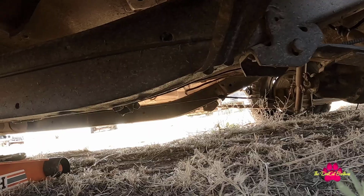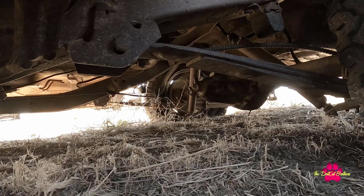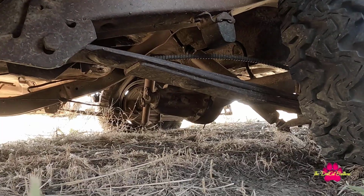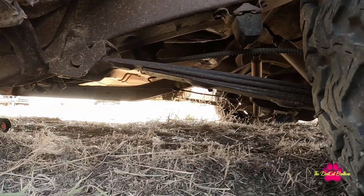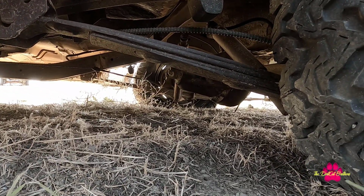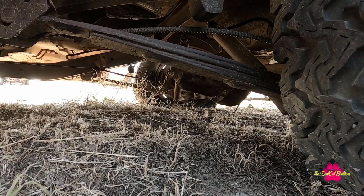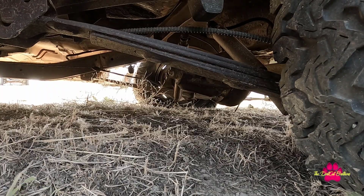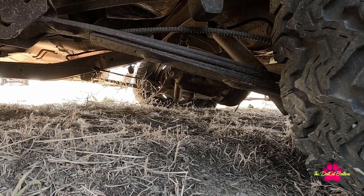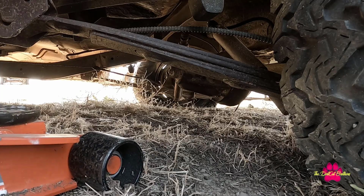Because 57, 58 frames are kind of similar to Cherry Bomb Victoria. I think they're the exact same. So I wonder what this is really catching on. Won't take much to jack it up, but I got it. Oh, that's the jack. Got the leaf spring right here.